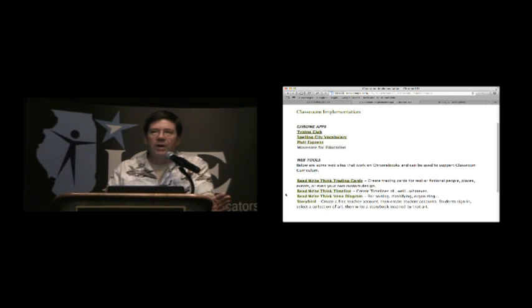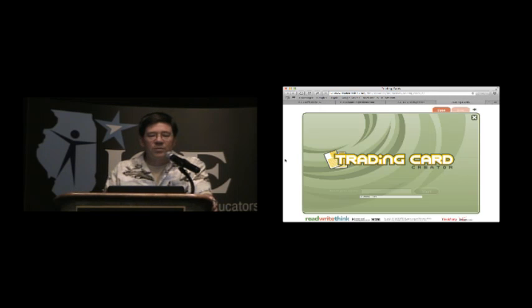I love the stuff from ReadWriteThink, and I'm a big fan. These are my three favorites: trading cards, timeline, and Venn diagram. They are tools that work in a web browser. The trading cards tool lets you create a trading card and save it, and once it's exported, the students take that PDF, upload it to Google Drive, and share it with their teacher. Our fourth graders are working on president trading cards right now. So that's a big win.